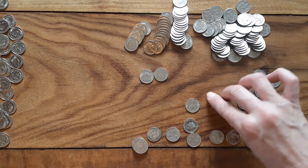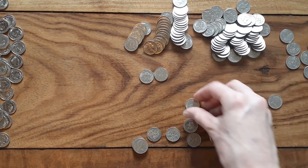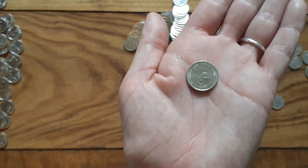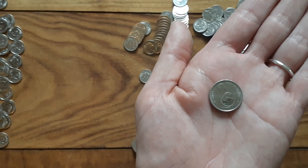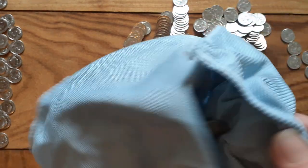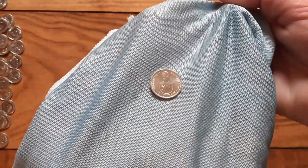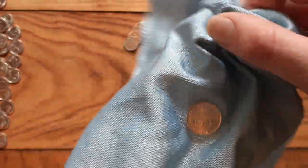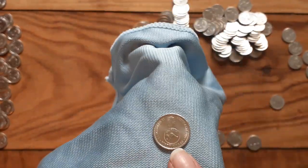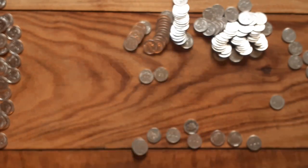What else did I find in my looking through? I've just totally messed up all my piles and I have no idea what's going on here. Right, I did find a 2016 changeover. Now, this was cool because these have a mintage of only 4.7 million. Very low mintage on the changeover 5 cent coin. So the obverse there, that's the changeover design. It's always at the old penny design, and same as the echidna on the front. So I've got one of those.